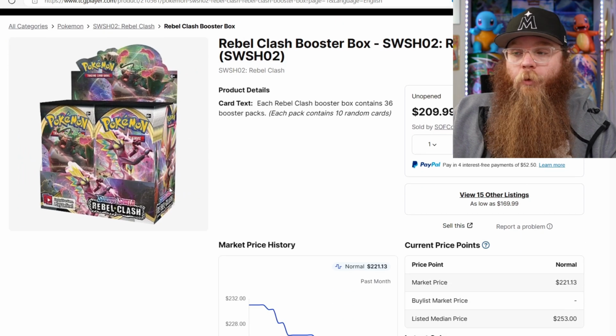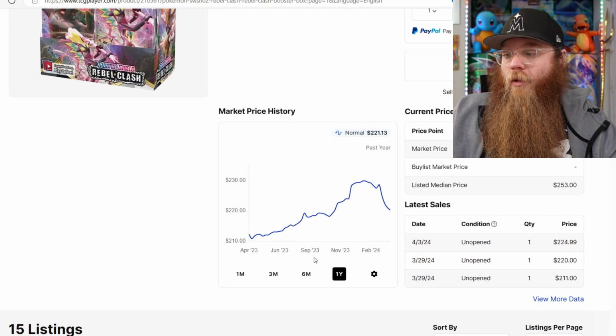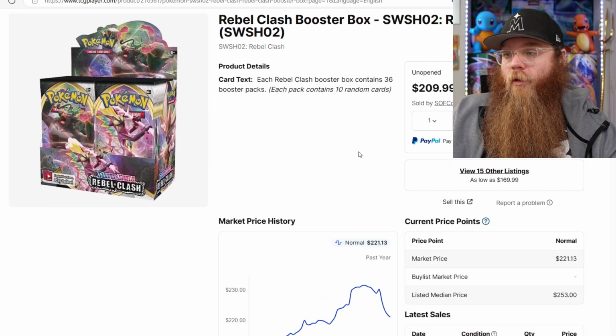Same with the Rebel Clash booster box. Also on its way down. It was at $230. Now we got prices at $220, $211. Let's see how high it was. It was at $231, and now it's leveling back down. It'll probably settle right back down at probably like the 200, 210 mark.